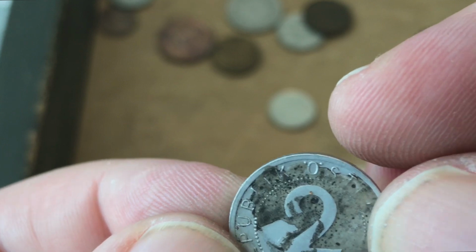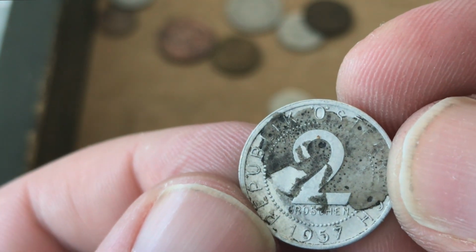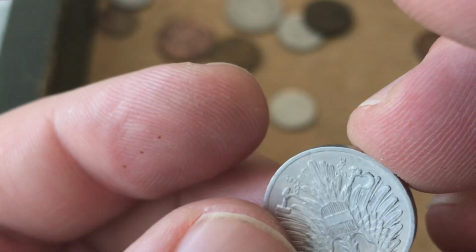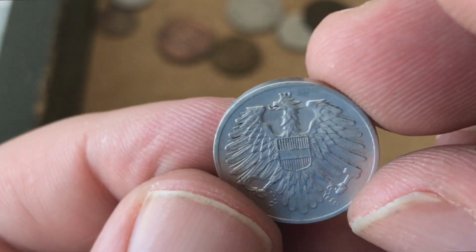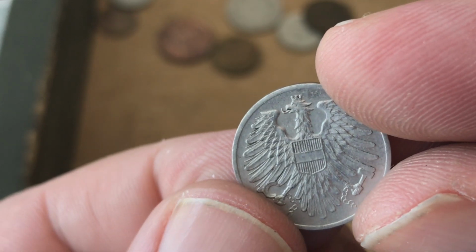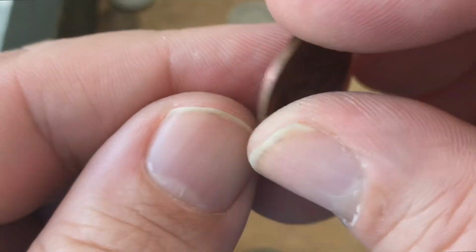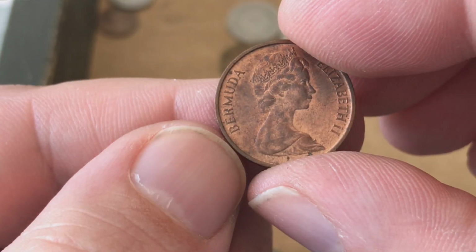Here's one with a 2. Not really sure where this one's from. It says 1957 though, but it's got a lot of crap on it. Got another bird. See what I told you about birds? Birds, or maybe this is a dragon. I don't know. They're everywhere though. 1971, we've seen this before. This is going to be one of the islands. Bermuda, this one is.